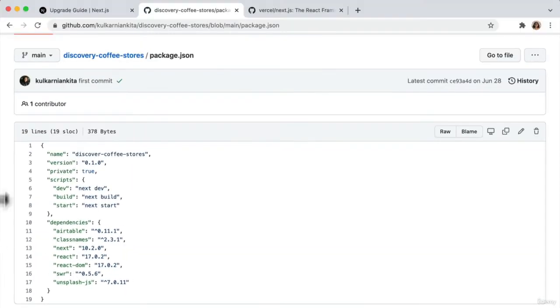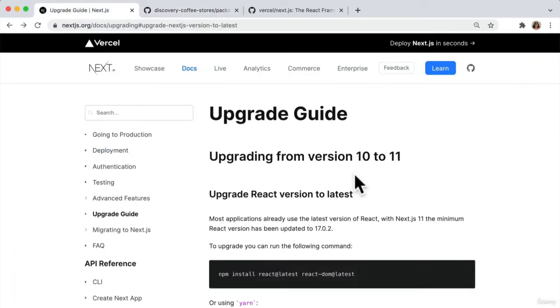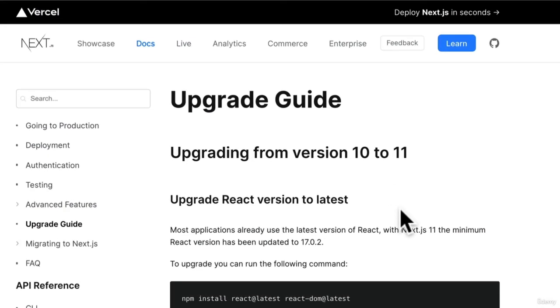Let's take a look at this upgrade guide from Next.js. Every package version update is going to have some improvements. Just like you and I are developing applications, building them and scaling them, similarly, the developers of these libraries have a focus to give you the best developer experience possible. Their responsibility is to make sure that they keep improving the packages.